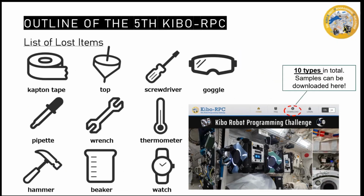Now, here is a list of the different possible lost items that you could find during the game. You have a captain tape, a top, a screwdriver, goggles, also a pipette, wrench, a thermometer, a hammer, a beaker, and a watch, totaling 10 different patterns of items that you can find. You can find all those templates on the Kibo-RPC website in the download tab right here.